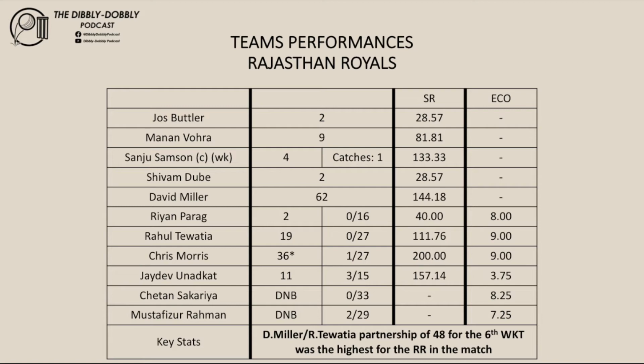I thought their fielding was superb. The Rajasthan Royals taking catches when they needed to be taken at the crunch moments under pressure in the game. Their ground fielding was good, saving runs as well.